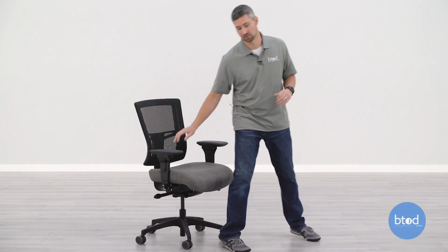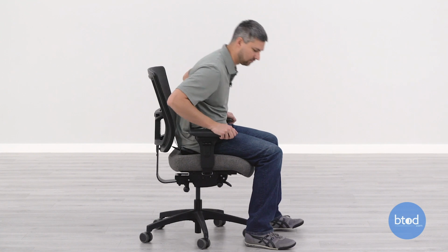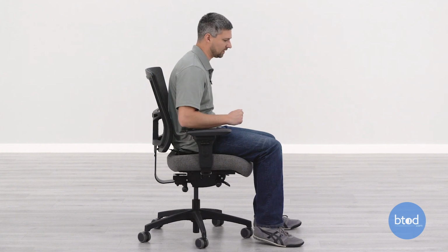Now let me show you what this looks like. Right now this chair has the tilt lock in the upright position. Then if I wanna be reclining, I can unlock it for this full recline.